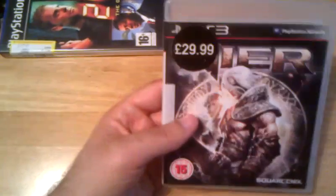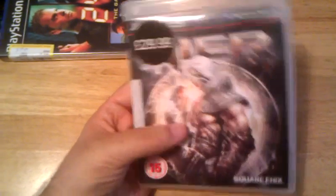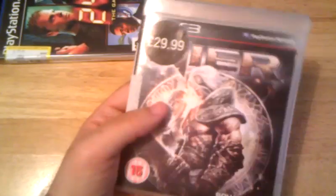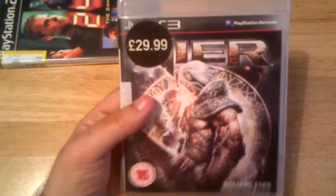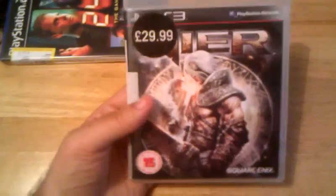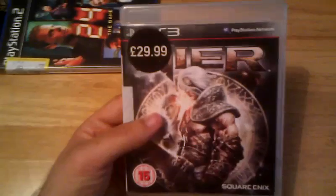The game was Nier. Saw it in my local Cash Converters for £5, and generally I don't see this game for that cheap. So I definitely had to pick this one up because it did look interesting to me, but I wasn't willing to pay full price for it, and even the used price was more than I was willing to pay for it. So at £5, I can't go wrong. Definitely looking forward to trying this one out.